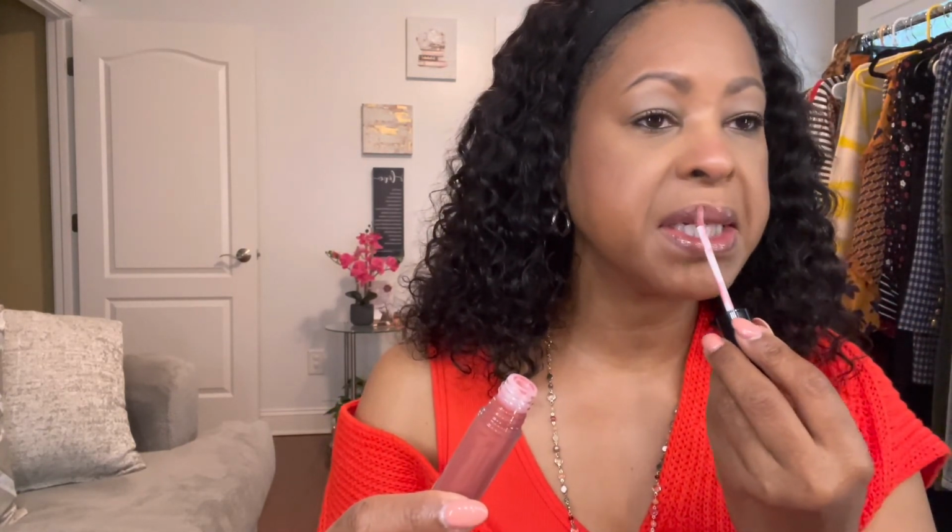They're so good. They last good. They give you a little color. Not too glossy, not sticky. I really like her glosses. If you ever see them on sale, which she has sales often on her lip products on her website, I would encourage you to get some.